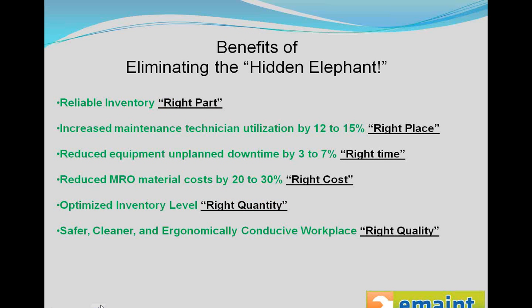So let's talk about the benefits of eliminating the hidden elephant. Everybody's heard of these six so many times in all the literature that is available for MRO material management. We hear the right part, the right place, the right time, right cost, right quantity, and right quality. Well, what does that really mean?